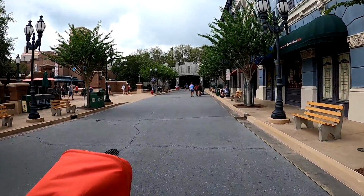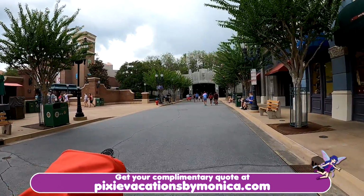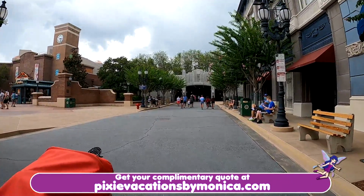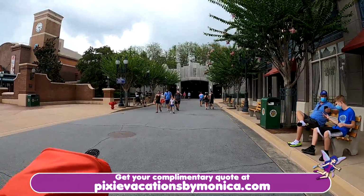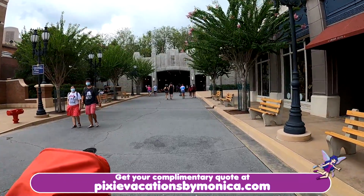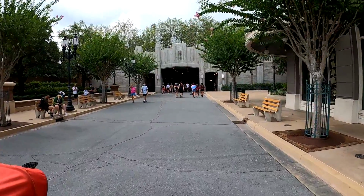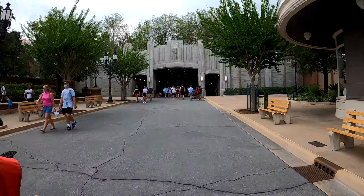So far, Hollywood Studios has been the most interesting park we've been back to because the shows aren't open except for the Muppet Vision. And that means everyone is riding rides, which normally at Hollywood Studios, half the crowd is in a show at all times. So it keeps the ride lines pretty reasonable time. But because everybody's riding rides, it feels crowded. And I know it's not crowded because I can see that it's not. But at the same time, it feels like it because the ride lines are long.